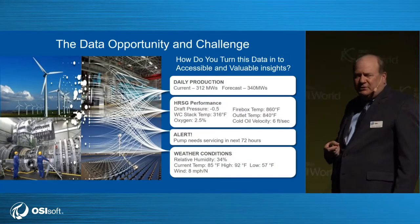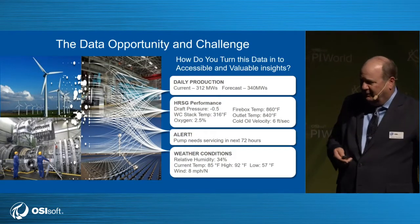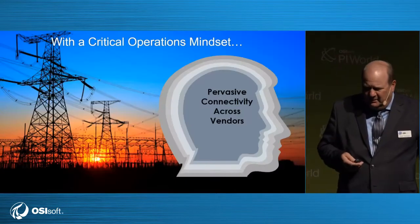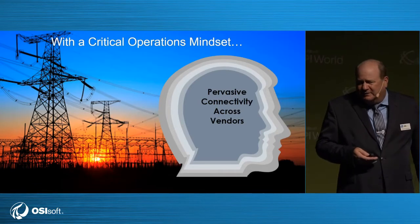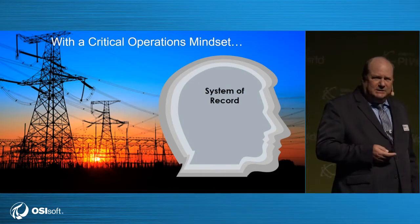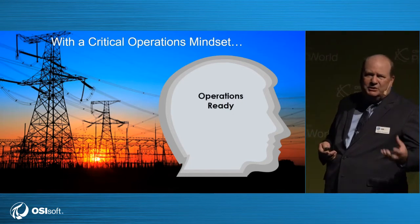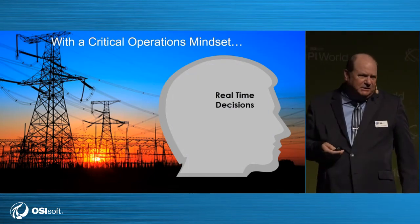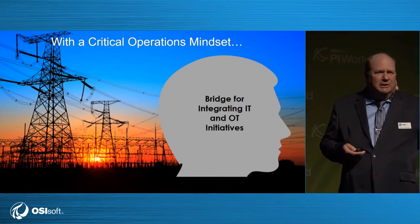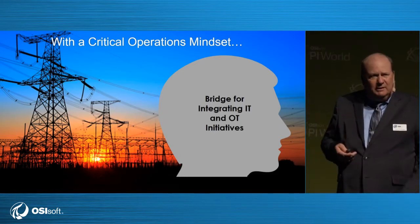Those of us in the power generation industry are quite aware of what the data opportunity is and what the challenges are. How do you get all this data and make it accessible to turn it into actionable insights? Well, of course, with the PI System: pervasive connectivity across any vendor, any type of data source. Become a system of record for your corporation, for history and real time. Be operations ready. Make decisions in real time. And we are a bridge between that IT-OT integration piece, with our integrators that can take your real-time OT data, groom it, and feed it into other applications.